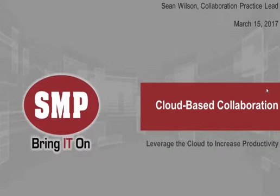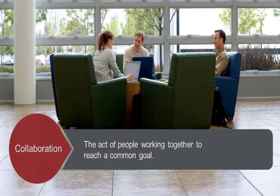Cloud-based collaboration technologies and how you can leverage the cloud to actually increase productivity with those services. So I always like to start by defining collaboration. The word collaboration to me is the act of people working together to reach a common goal.